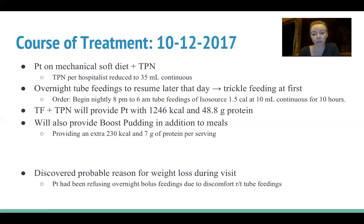And on this day, we also learned the reason for his probable weight loss, and this was that the patient had been refusing his bolus feedings during the night. The nursing staff at Glenbridge reported that he had been eating during the day, but it hadn't been very much, and then he had been refusing tube feedings at night because they didn't make him feel well. And so that's how he lost all that weight, because he was refusing those feedings and otherwise not eating as well as he could have been.